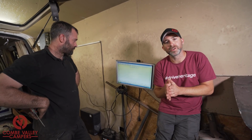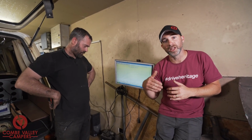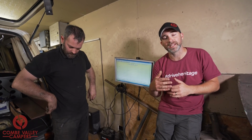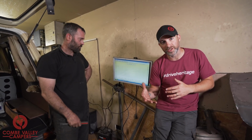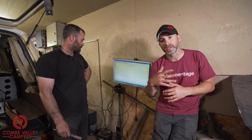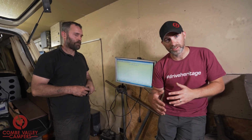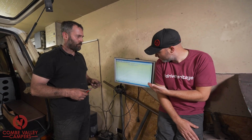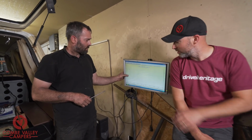So what you saw us do in the first run was, first of all, put the van under a load so we could actually get a brake horsepower figure, and so Jon could get a feel for the engine and the carburettor setup, where he could feel any misses or any hesitations within the engine. And we've come up with this graph here. Jon, can you explain what we're seeing on this graph for us?